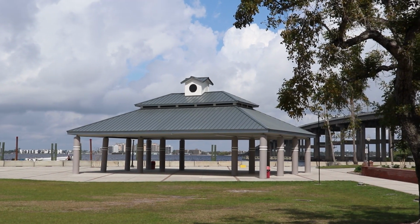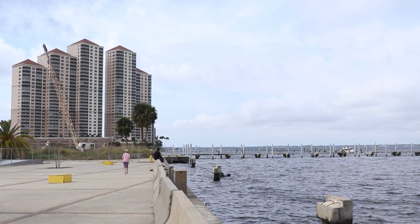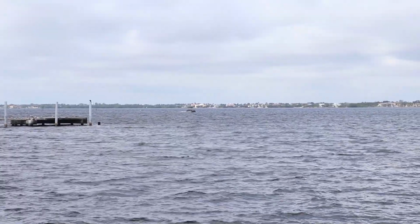This is Centennial Park, as you just saw. Got a nice big playground over here. There's also a nice little short walk along the water, although it looks like, for what I could tell, you can't really get too far down it, but still a nice little small park just outside of downtown.